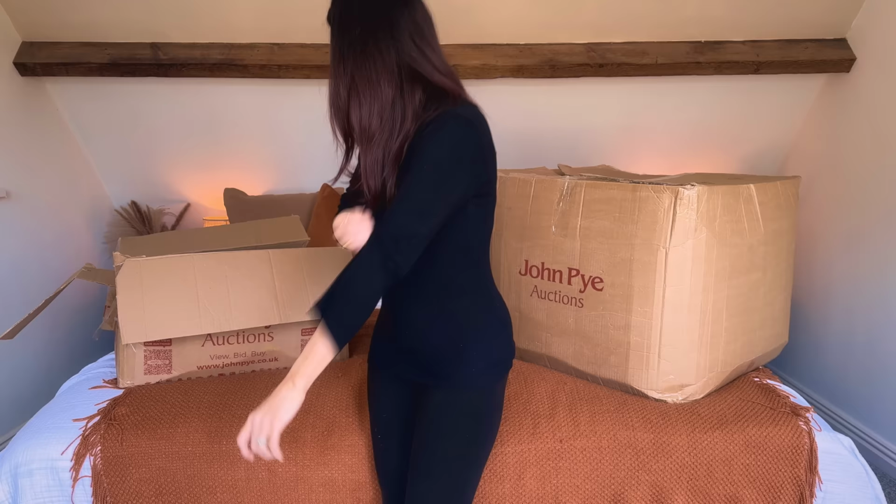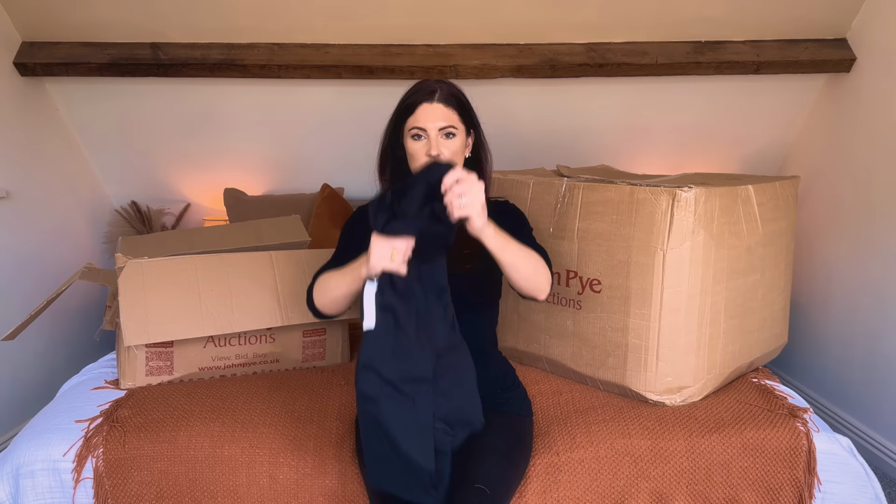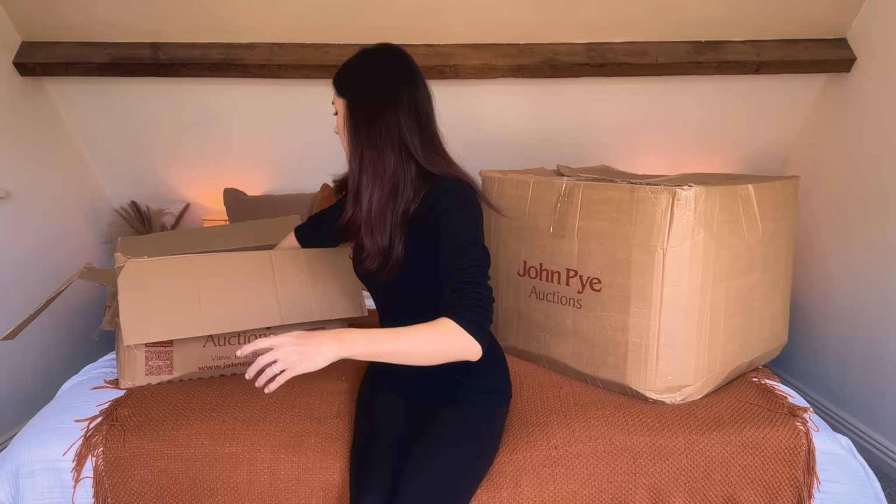Right, next up, we have a top here from Creed 3. This is in size large. I'm guessing this is men's. Creed 3, I've not heard of that. Material feels nice. Again, absolutely brand new, a long-sleeved black top with the logo on the front, and the label is still attached. Then we have another one of those there, so I'll leave that one packaged.